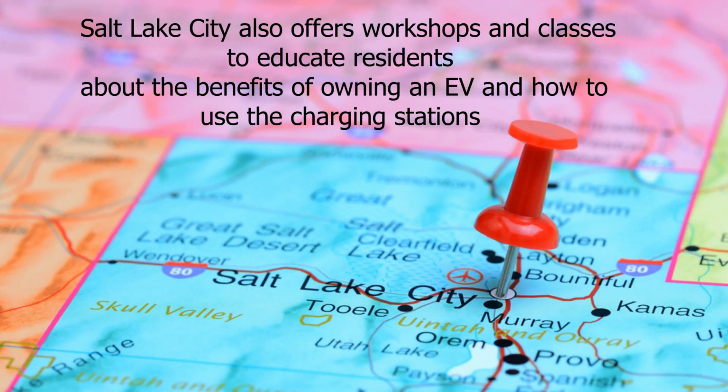The city also offers several incentives to encourage EV adoption, such as a $750 rebate for the purchase of an EV charger, a 10-cent per kilowatt-hour reduction in electricity rates for EV owners. Salt Lake City also offers workshops and classes to educate residents about the benefits of owning an EV and how to use the charging stations.